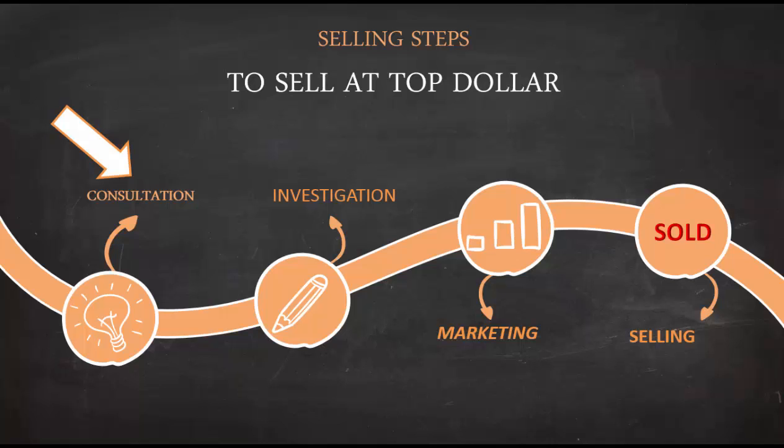We need to ask these questions, and we need to actually inspect your property and know what the good things about your property are, what the bad things are, and what needs to be done on the property in order for us to achieve top value.